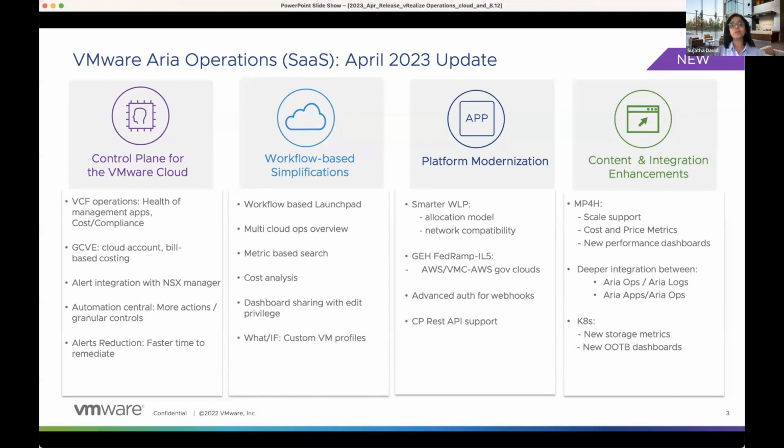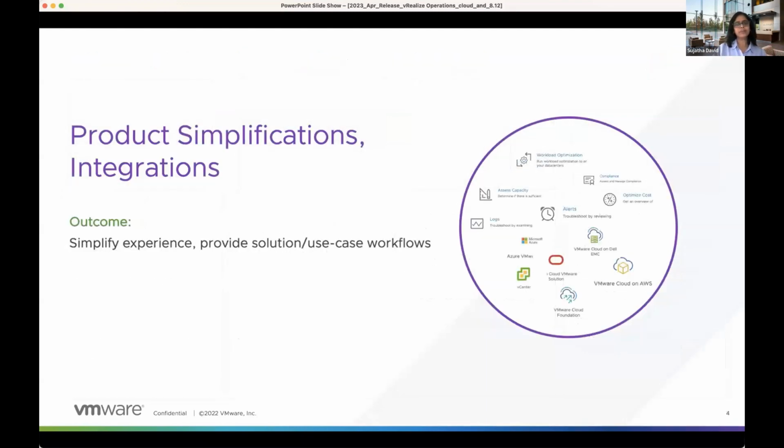There's a lot of platform modernization that's gone in. Our team will talk to you about that. And content and integration enhancements. There have been some of these integrations already present in the product, but we want to share with you the deeper integrations we are doing so that you are able to get the value, not just from one solution, but these solutions coming together. I won't talk about every single bullet point here, but we will cover it throughout the rest of our time together. But this is that one slide that you can have that talks about everything that's coming into this release.